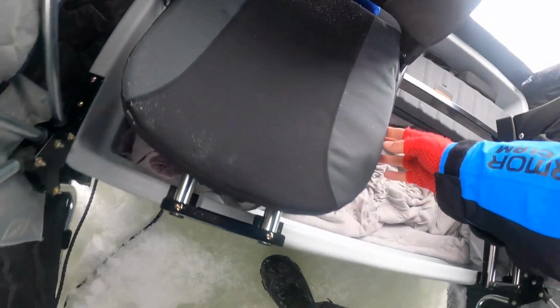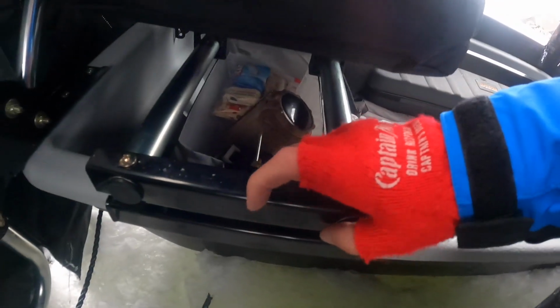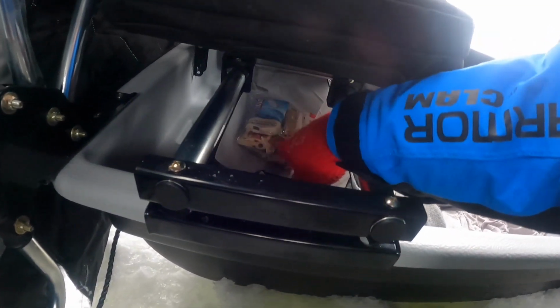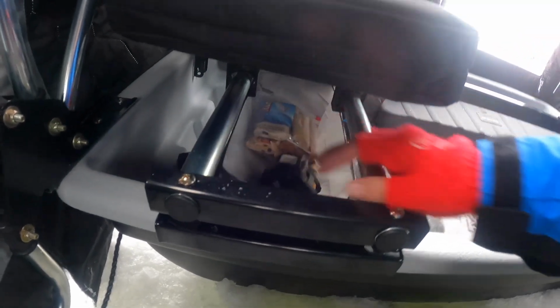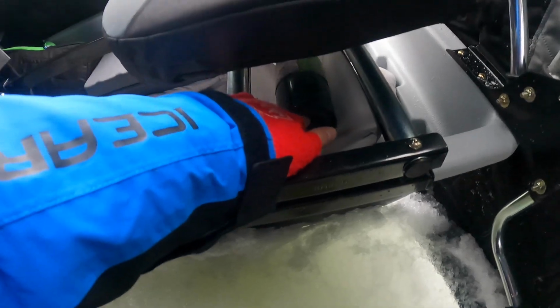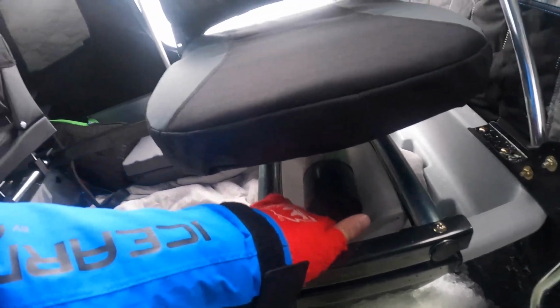Then something super cool on these things too is they have a little baggy system underneath. So right here I got, you know, just a solar light, some snacks, extra drill battery, same thing over here, but I got an extra propane tank for my little Mr. Buddy heater. I really appreciate those little features. I think they make the shack 20 times nicer. It's just something where you have those little miscellaneous things that get tucked underneath the bottom of the sled that you lose, and I really appreciate that.